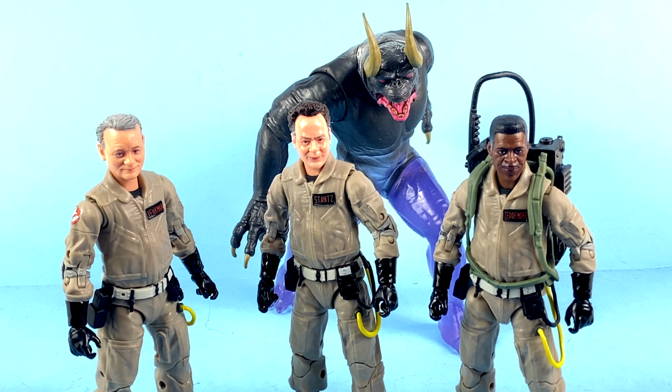I don't know necessarily if I'm going to utilize them in a display nearly as much as I utilized these guys. My main display is mostly Ghostbusters, Ghostbusters 2. Ghostbusters Afterlife, or Ghostbusters 3, will probably have to have a whole separate setup, but I'll more than likely do it just because I love the Ghostbusters. But there you go, guys. There's my look at the new original Ghostbusters as they appear in the new Ghostbusters Afterlife film. So I guess you really could call them the OGs, the original Ghostbusters.